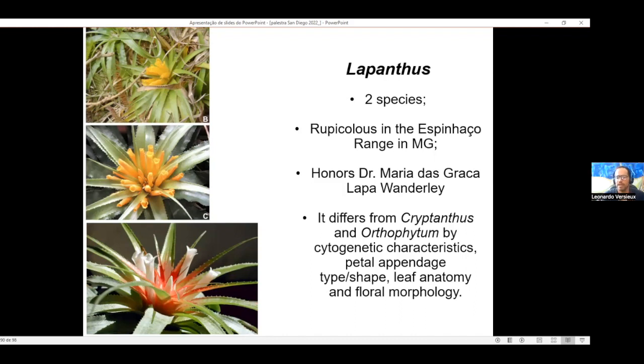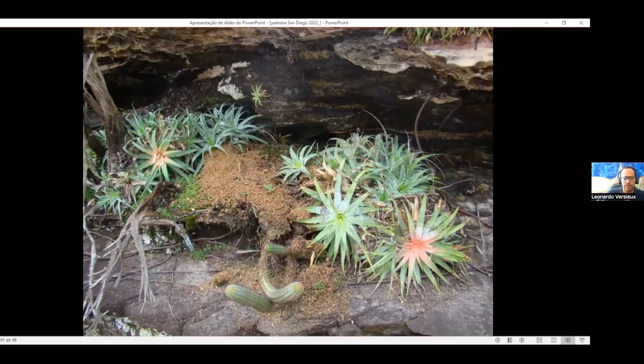monophyletic group. And at that time, we used morphology, cytogenetics, petal appendage type and shape, and leaf anatomy and floral morphology. So we were very happy to see that we published this in Systematic Botany. And here you see it in the habitat, it has thin leaves, very thin, reddish when it's blooming, but sometimes it blooms without becoming red, particularly if it's not in cultivation.